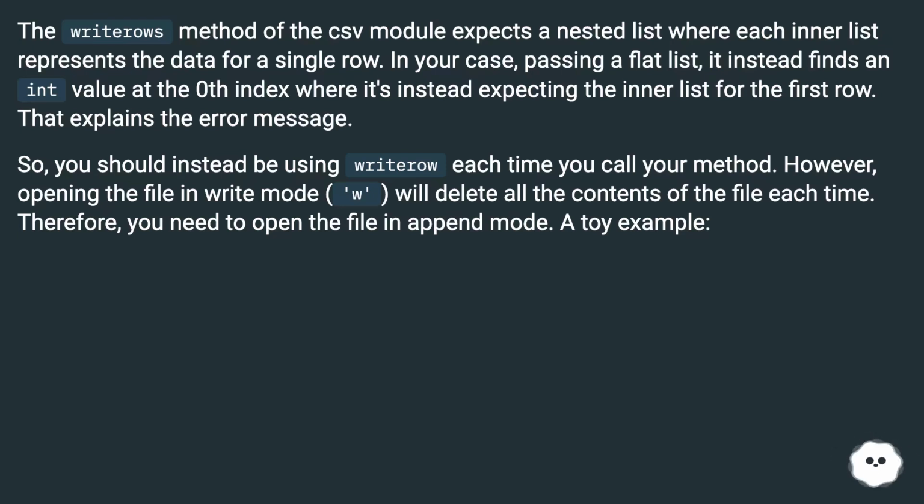However, opening the file in write mode, W, will delete all the contents of the file each time. Therefore, you need to open the file in append mode. A toy example.